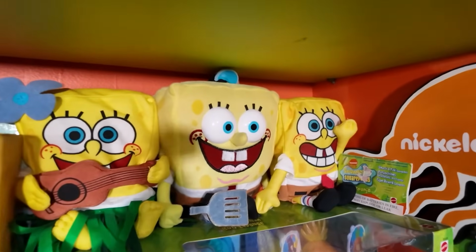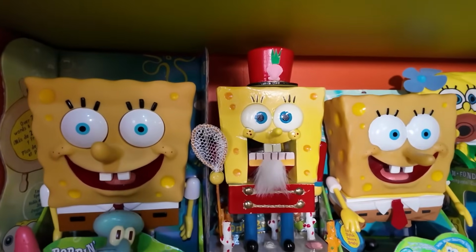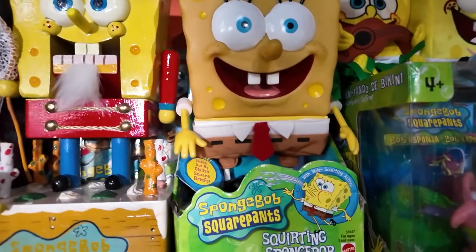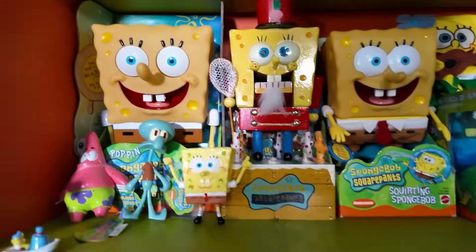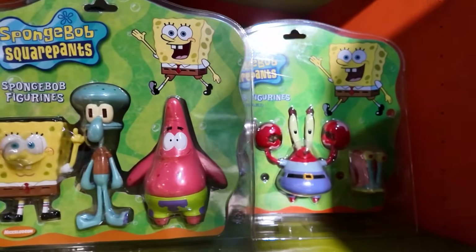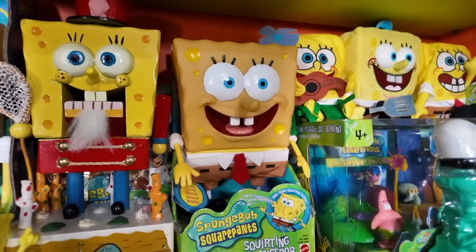Okay, so I added some of the plushes right here, the Yak and Smacks. I added the Nutcracker right here. That is a pretty grail item, so I did want to add it in conjunction here, as well as the Squirting SpongeBob, because this and these were some of the first ever SpongeBob products to ever get released. So it's really cool to finally have that Squirting SpongeBob here in the collection.